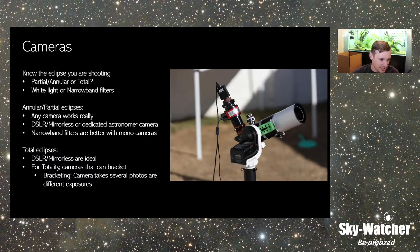Do you see a disadvantage to using a 300 millimeter lens on a full frame, 50 megapixel, and cropping? No, that should probably be fine. 50 megapixels is pretty high resolution, so that should be good.